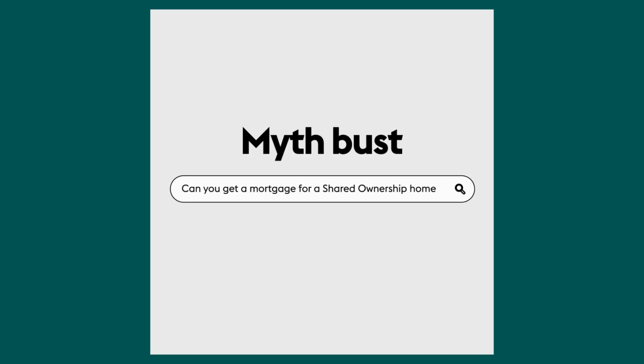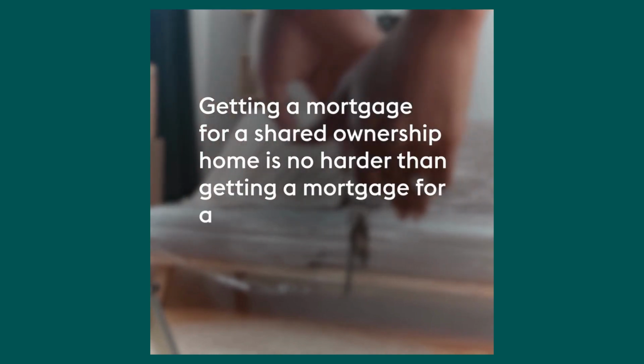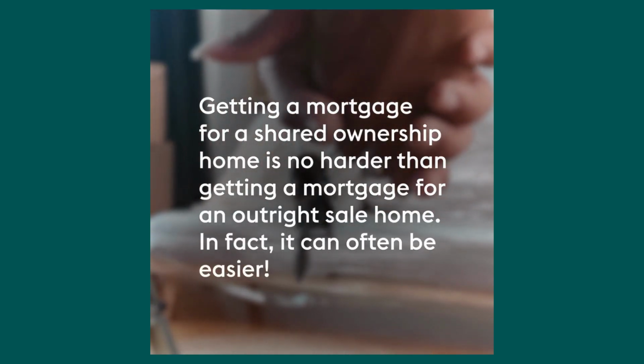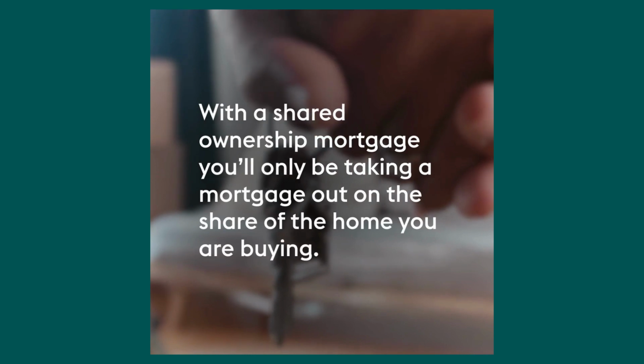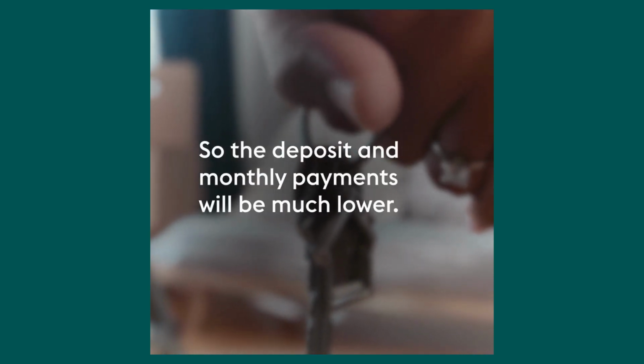Can you get a mortgage for a shared ownership home? Getting a mortgage for a shared ownership home is no harder than getting a mortgage for an outright sale home. In fact, it can often be easier. With a shared ownership mortgage, you'll only be taking a mortgage out on the share of the home you are buying, so the deposit and monthly payments will be much lower.